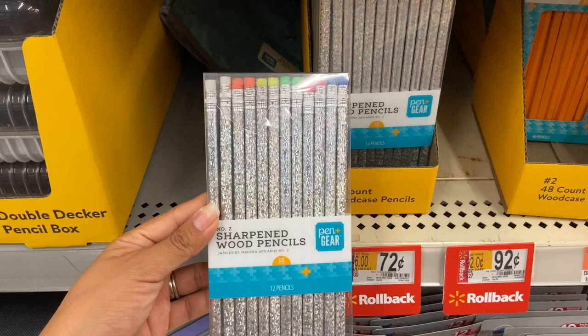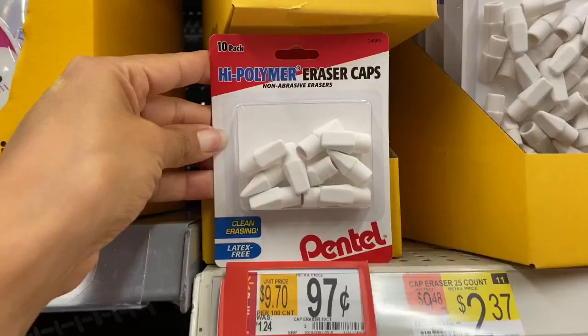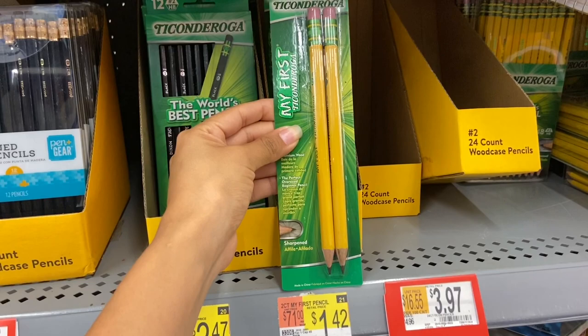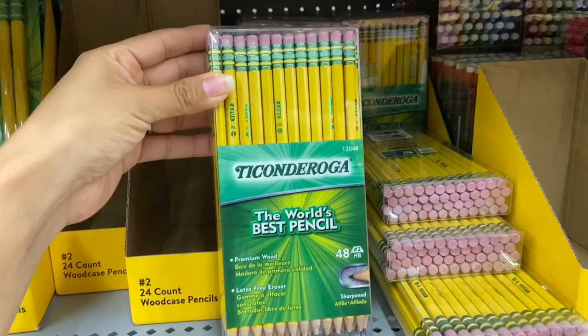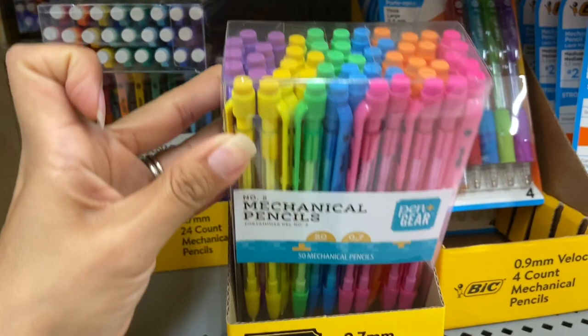Walmart also has these number 2 sharpened wood pencils here for 72 cents. And I love these pencils here. I actually purchased this for my daughter who's entering kindergarten. It's just $1.42. And this 50 pack of mechanical pencils with a lot of different colors is just $5.44.